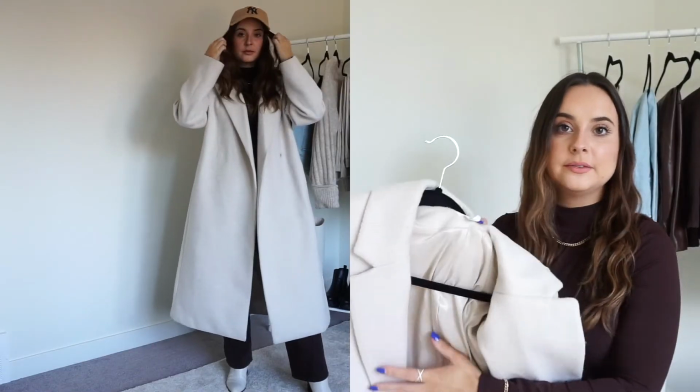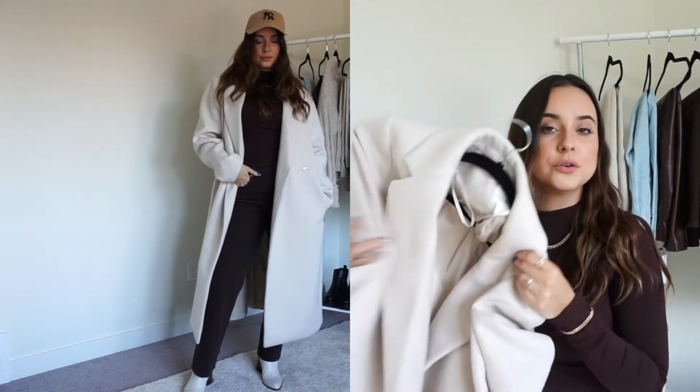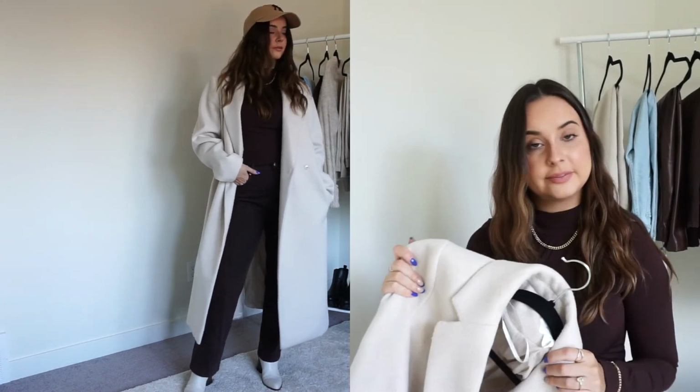And if you want to make the coat a little less feminine, then you can throw on a more masculine accessory like a hat. You also don't need to go for a cream color like this one. I think camel is a great one. And if you wear more cooler tones, then I would go for gray.